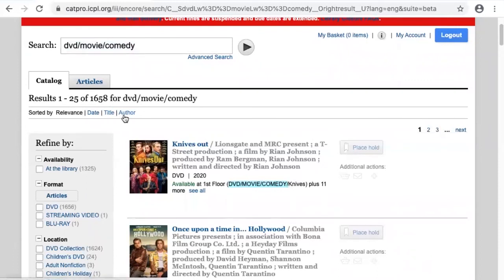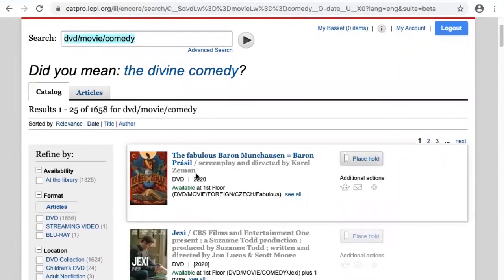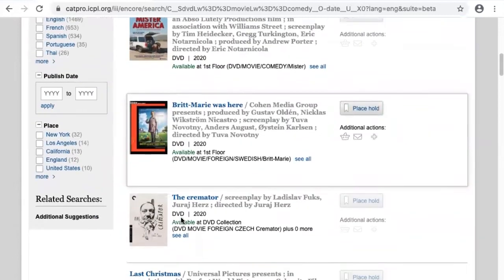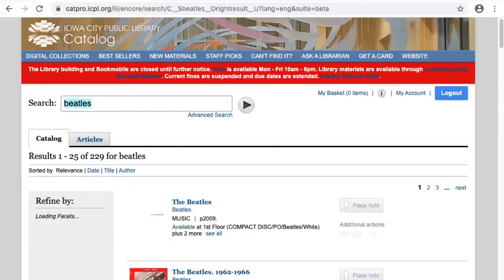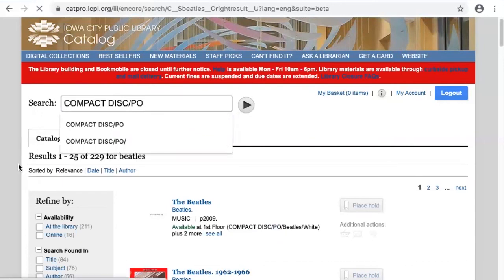You can arrange that by title or by date, and doing it by date means that you'll see things that are maybe still coming, things that are recently new, and you can go back much farther than the new page goes in time. If you don't know the call number format, that's no problem. You can do a search for something that's in that same category, and then you can copy and paste from that call number into a new search.